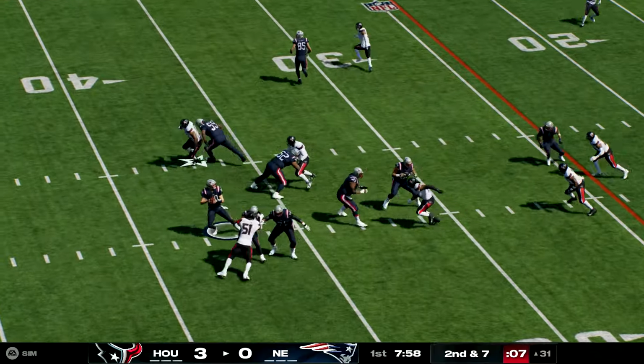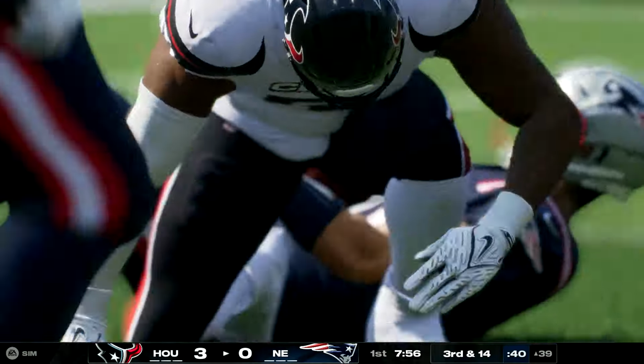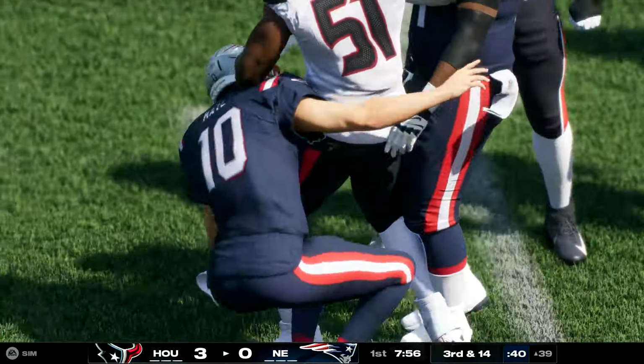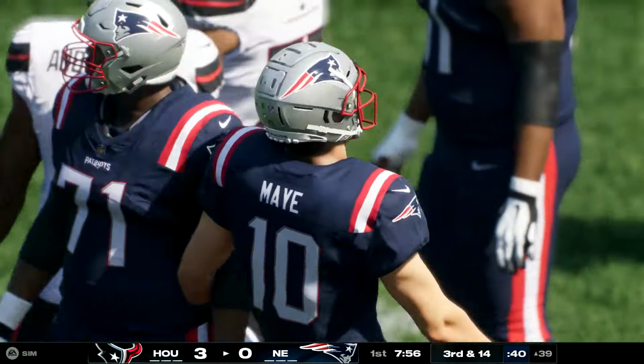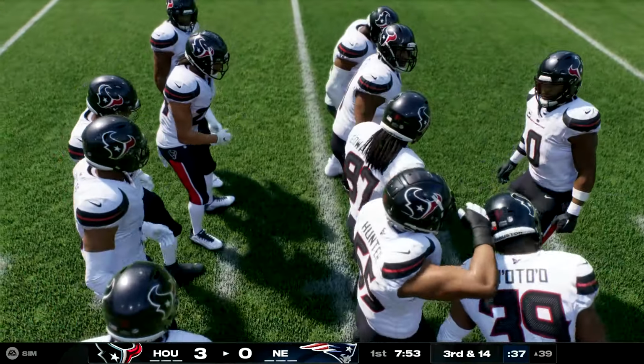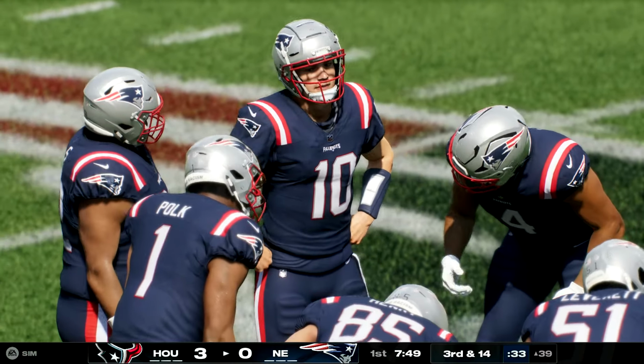May gonna look to throw. And they're going to track him down. He couldn't find the receiver, and down he goes. Well, Mike, the other day we heard how the offensive coordinator wanted to start fast offensively, but here so far, it's been the pass rush and the defense who's gotten out to the quick start.